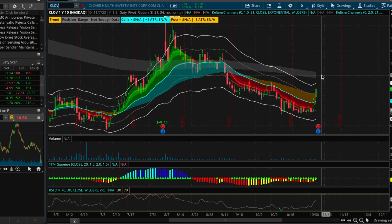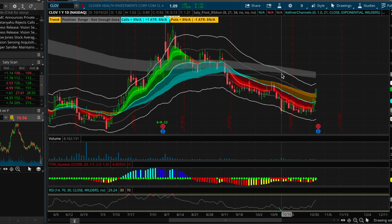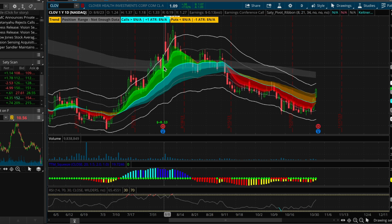So if it does push strong and starts to push up out of the upper bound of the channel like we saw over here, it could hit some stickiness in that range. We saw it stuck to it here for several days before it pushed through. And then ultimately that's where it was trying to hold support on the way down, right? So that's the double-edged sword.